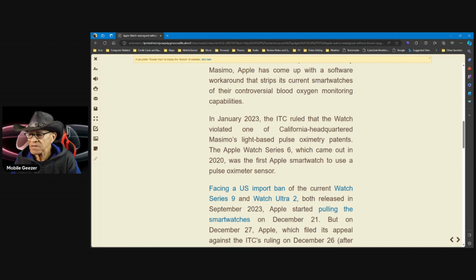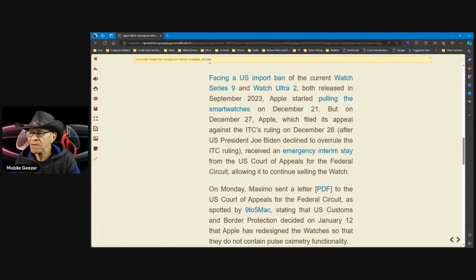The Apple Watch Series 6, which came out in 2020, was the first Apple smartwatch to use a pulse oximeter sensor. Facing a U.S. import ban of the current Watch Series 9 and Watch Ultra 2, both released in September 2023, Apple started pulling the smartwatches on December 21st. But on December 27th, Apple, which filed its appeal against the ITC's ruling on December 26, after President Joe Biden declined to overrule the ITC ruling, received an emergency interim stay from the U.S. Court of Appeals for the Federal Circuit, allowing it to continue selling the watch, and that's where we are right now.